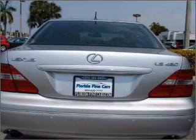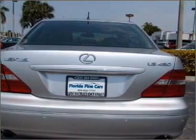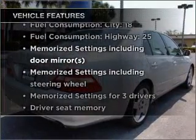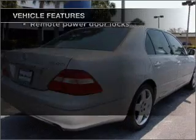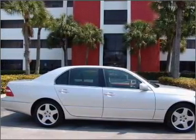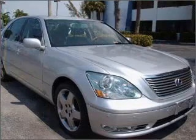Let the sun shine in with a sunroof. Memory settings are just one of the extras. Plus, enjoy these notable features that are included in this vehicle: air conditioning, power door locks, power windows, power steering, cruise control, an alarm system, an AM/FM stereo with a CD player.